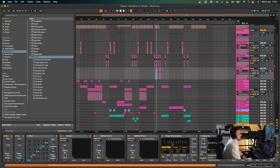And then to emphasize it, I've got a little bit of phaser on here. So I've used Ableton's phaser and this phaser particle alliance. And then I've just controlled the dry wet. So we get a nice little bit of phase there to give it some stereo width.